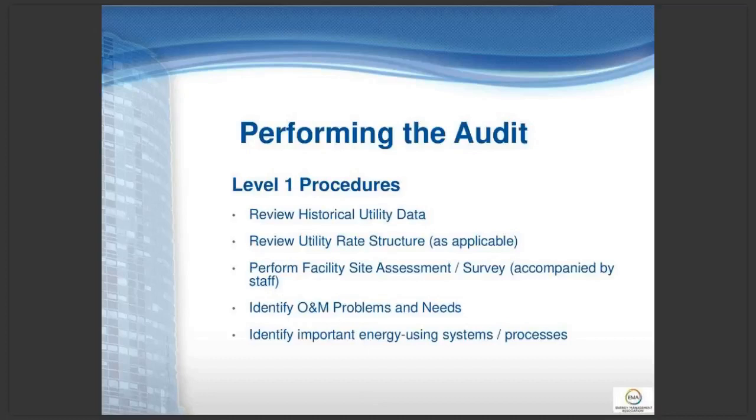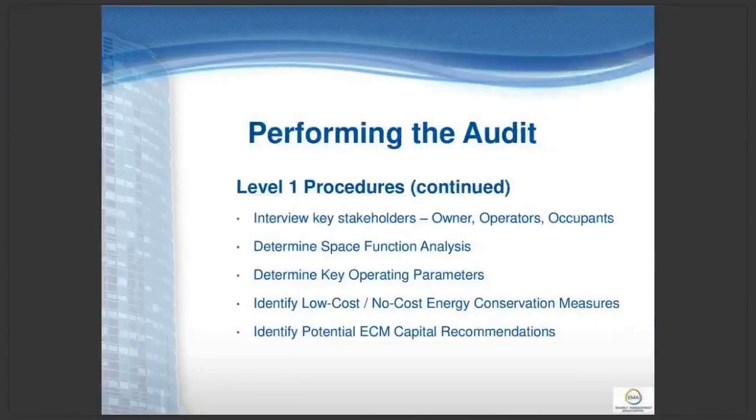So briefly, again, reviewing the historical data, utility rate structure, some of the things we've already talked about, performing a site assessment and survey, identifying any O&M problems and needs, which is why it's really important to interface and work closely with the facility staff at that particular facility. Identify, again, the critical energy using systems and processes, and interview the key stakeholders. Those key stakeholders could be from management, they could be the facility operators, and they could even be tenants or occupants in the building.